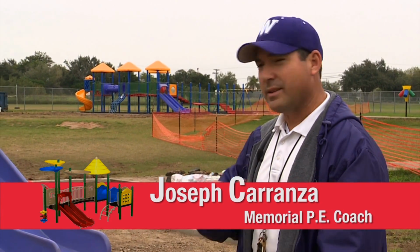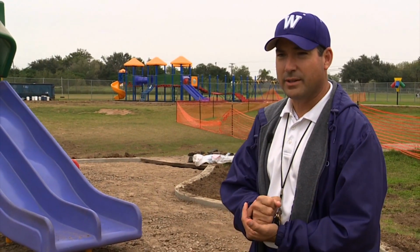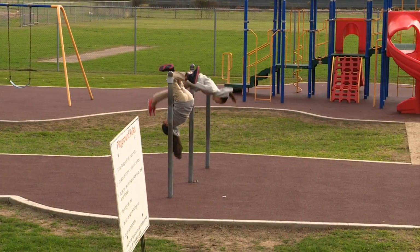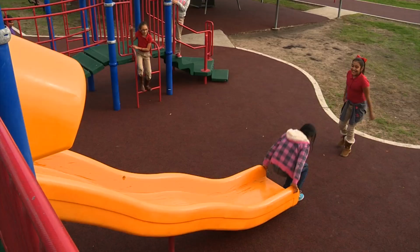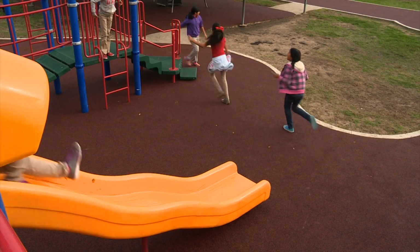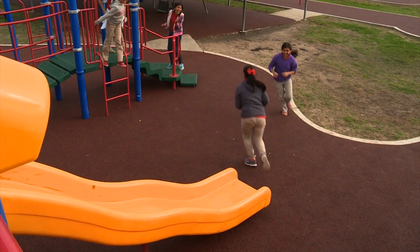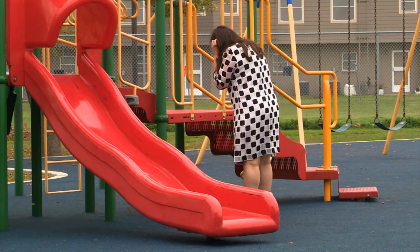Well, it's better than just having dirt. Back in the day when we just had dirt, it was much harder. Now these surfaces have a shock absorption, so for falls and to avoid injuries like that. The surface is terrific for our kids to be able to have a fun time, but yet make sure that they're safe. The staff at Weslaco ISD says they're excited to see the new installations.